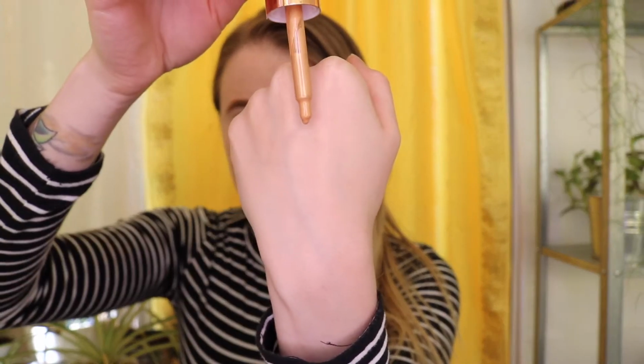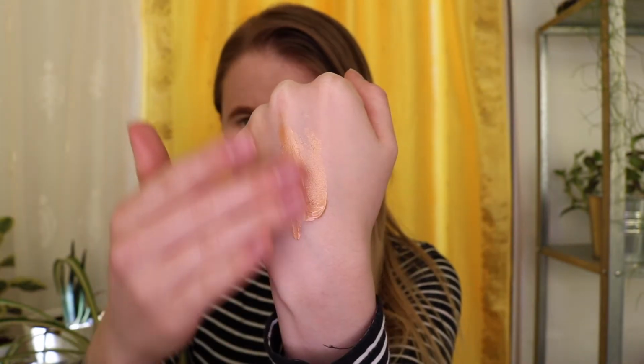So here's what a quick swatch of the glow drops looks like. I'm not even sure that the camera is able to pick up exactly how pretty and shimmery this color is. It is really opaque in the actual gold that comes out on your hand. Of course, I did put quite a bit on my hand just so I could really show you guys exactly the fullness of the glow drops. But let's go ahead and get started with testing these products.